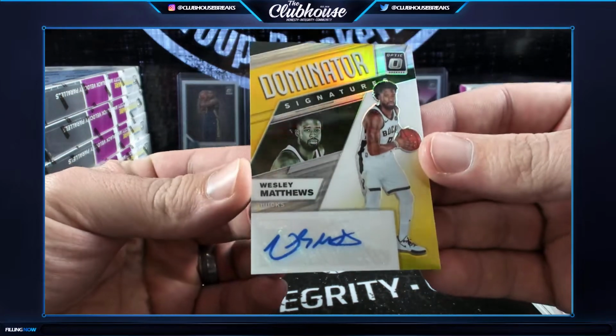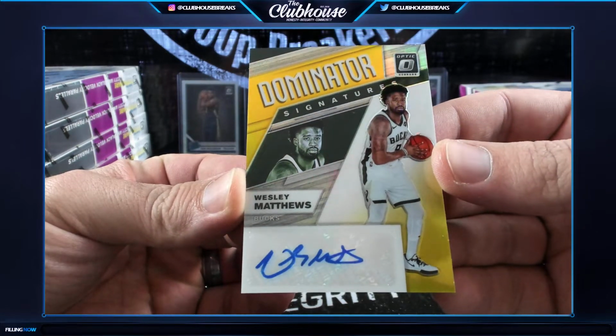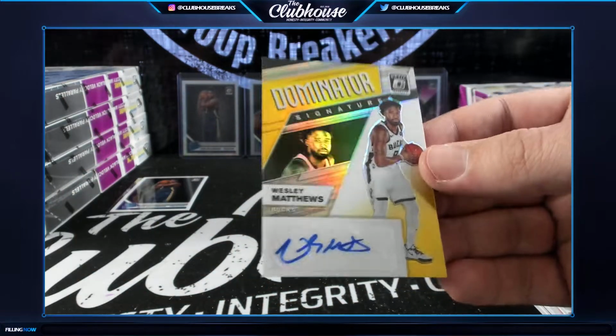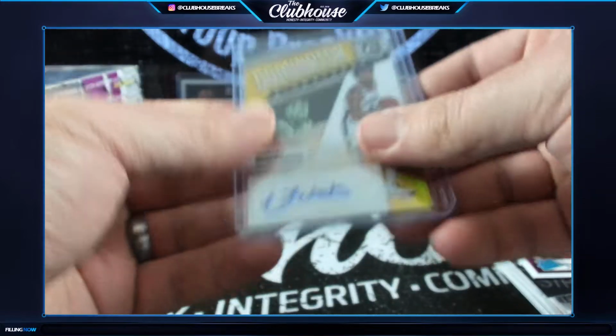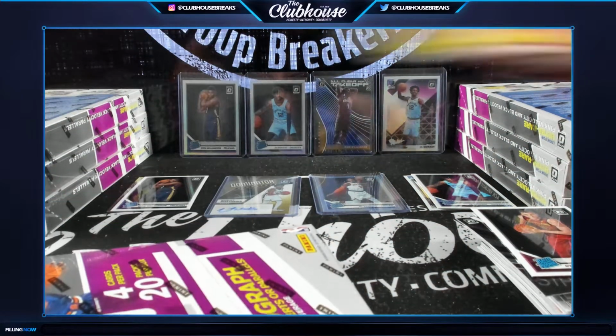9 of 10. I think that was one. Was that one of the teams that needed a minimum bid? They went for minimum, I'm pretty sure. Wesley Matthews, Dominator Auto to 10 for the Bucks. Beauty. Gold Auto. Let's go.